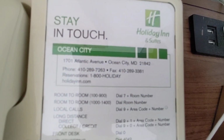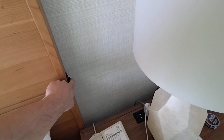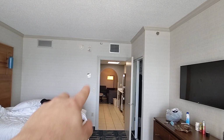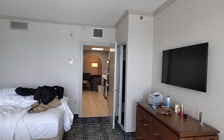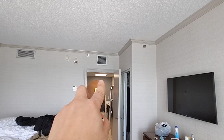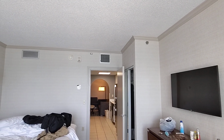Here's the address if you want to stay at this hotel. We got some lights on the bed, on each side of the headboard. Right there where I'm pointing is a thermostat. We have central heat and AC, which we just arrived here last night and the AC was not blowing out cold. The maintenance guy just came up and went up in the ceiling in the kitchen where I'm pointing, did something, and it only took him like a minute to get the AC rolling back up.